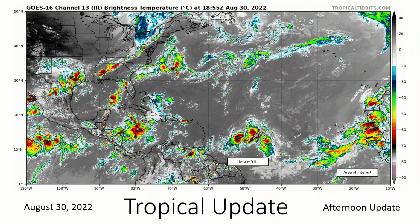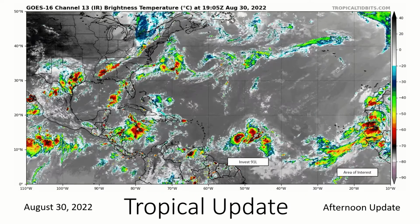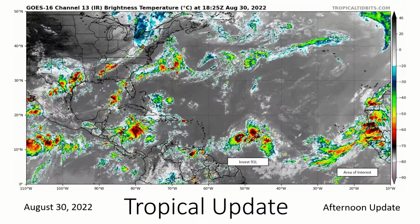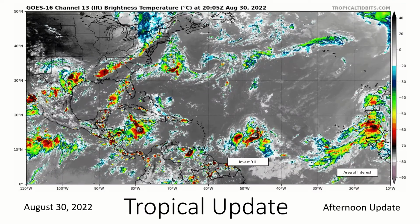Hello everybody, welcome back to this year's tropical update for August 30th. We're currently watching Invest 91L located over the Central Atlantic, as well as an area of interest located near the coast of Africa, near Cabo Verde as well. We'll talk about both those storms.